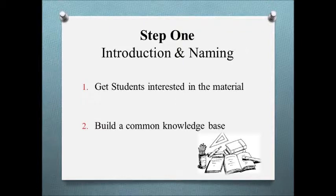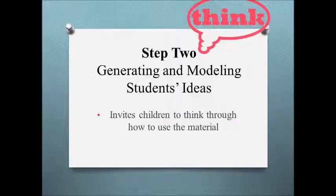This goal is achieved by asking students open-ended questions. Open-ended questions have more than one answer. Some examples are, what do you know about volcanoes? Or when is a good time of day to play outside? According to Mark Prensky, author of Teaching Digital Natives, Partnering for Real Learning, questions are the devices that frame, guide, and ultimately evaluate all learning.